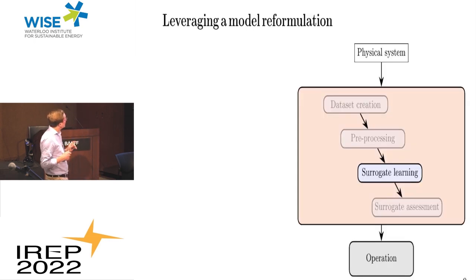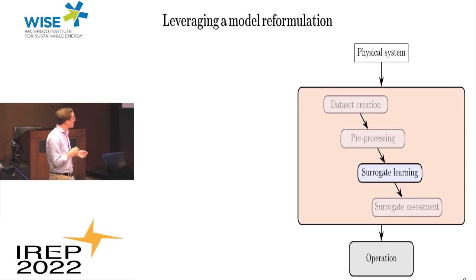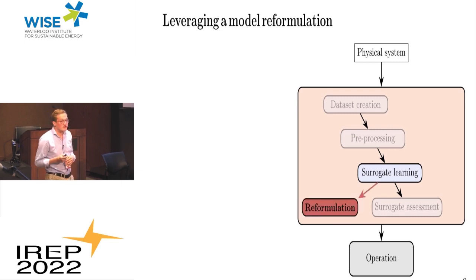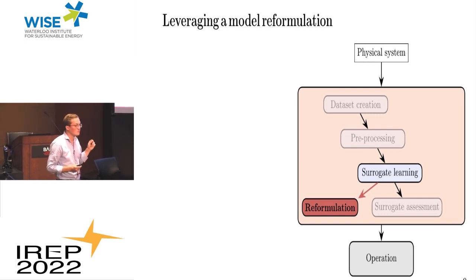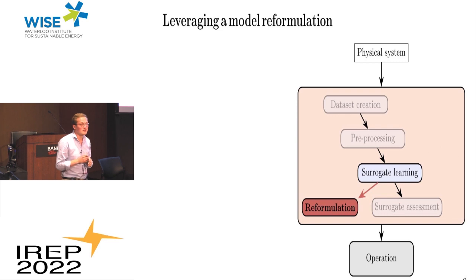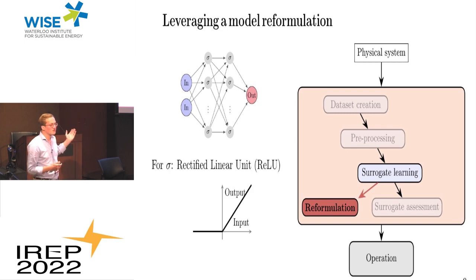Now, how to do this reformulation? We start from the learned surrogate model. In our case, we use a neural network, so on the left the inputs and on the right the outputs. The neural network is in the end simply a cascade of linear transformations, shown by the arrows, and then a non-linearity, the gray circle with the sigma. For sigma here, we use the so-called rectified linear unit, which is a very common activation function in machine learning. And you see it's a very simple function, actually.